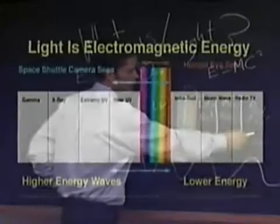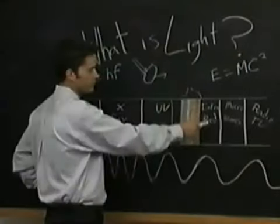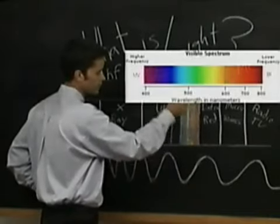There are radio and TV photons. There are microwave photons. There are infrared photons, detectable usually as heat. Some snakes and reptiles can actually see in the infrared, but our eyes can't see that low in frequency. Then there's the color red.